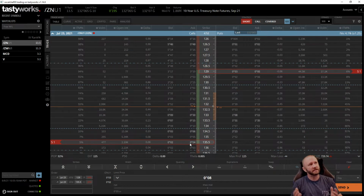It's going to lean slightly long, but ultimately still give a lot of wiggle room here. Over 90% probability. I want to try to get the 0.08, which is equal to about $125. And current buying power at the time is about 730, so not too bad.